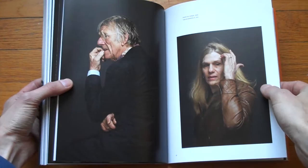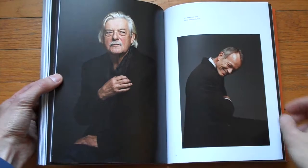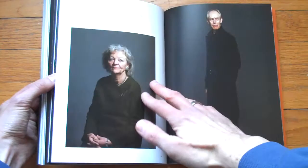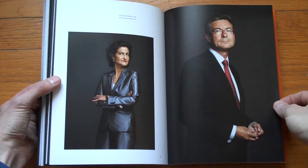Even though, of course, the color photographs are very well done, as are the other ones. And these here seem to be a little bit too editorial for me, but that's okay.